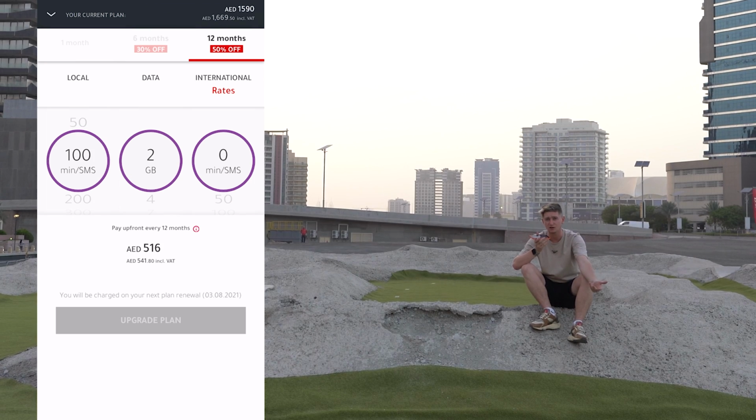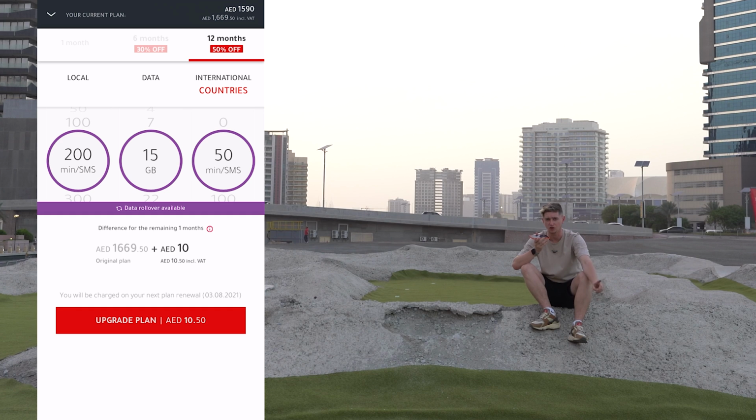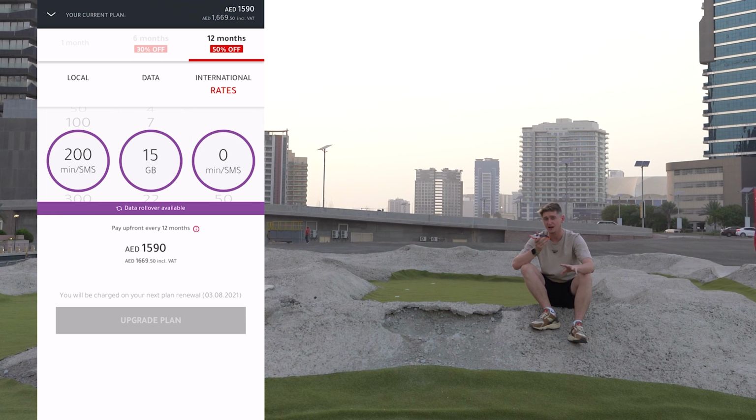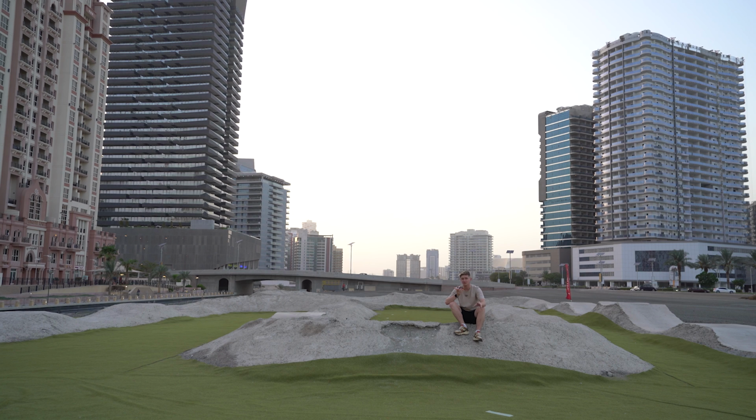When I need to add more data, if I run out, it can cost 25 dirham for a gigabyte, which is quite a lot. £5 for a gig, not great. But if you pick the right package for you at the start, you are definitely going to win. Also, doing it this way, you save so much money compared to Etisalat and Du. I would pick them every time.